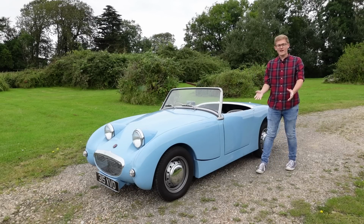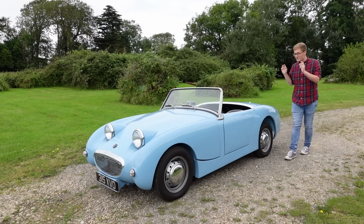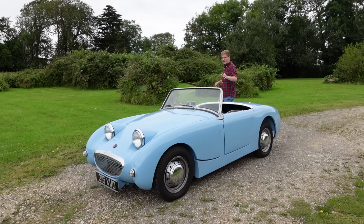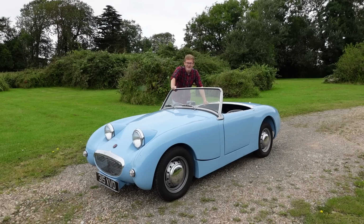Today on TwinCam, we're looking at what is probably the cutest sports car of all time, and one of the few cars that, thanks to its cultural status, has received a universal nickname. This is the Mark I Austin-Healey Sprite, the Frogeye Sprite.